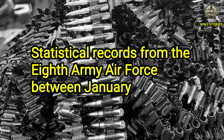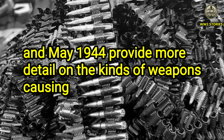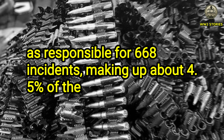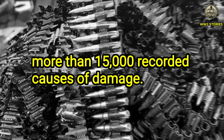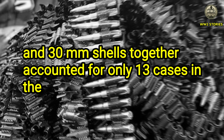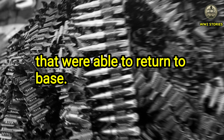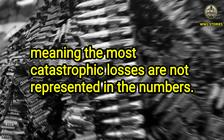Statistical records from the 8th Army Air Force between January and May 1944 provide more detail on the kinds of weapons causing bomber damage. In that period, 20 mm shells were recorded as responsible for 668 incidents, making up about 4.5% of the more than 15,000 recorded causes of damage. Rockets and 30 mm shells together accounted for only 13 cases in the same data set. It is important to remember, however, that these figures come only from bombers that were able to return to base, meaning the most catastrophic losses are not represented in the numbers.